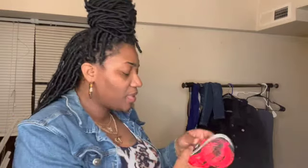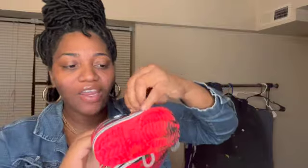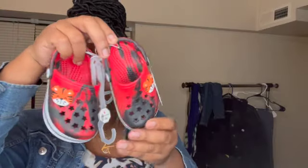Then I bought my baby some little shoes. I hope he can fit them. These are just some little bitty red and black and white Crocs, and they're in a size 6. And they were $6.99. And this is how they look. They have a little tiger on the side of them, like a little croc charm, which is really cute. And they kind of look like a little bell bottom type-ish. But this is really cute, so I picked it out.